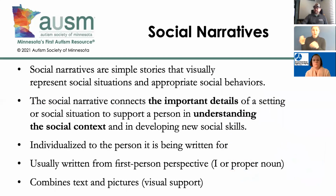And finally, a very effective tool, once again, especially for the autistic community, but a tool that can be just as effective for truly anyone, is social narrative. What this does is creates a simple story that visually represents and explains a social situation and the expected or appropriate social behaviors that go along with it. So this helps to take those unwritten rules, that hidden curriculum, and give that information on the forefront. These tools help to connect the important details to understanding the social context. So it's important to say what to do, but also why you do that in the first place, because that's the sort of social understanding that is often missing.